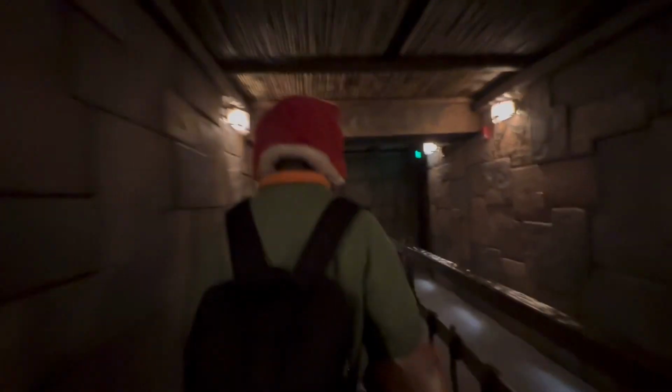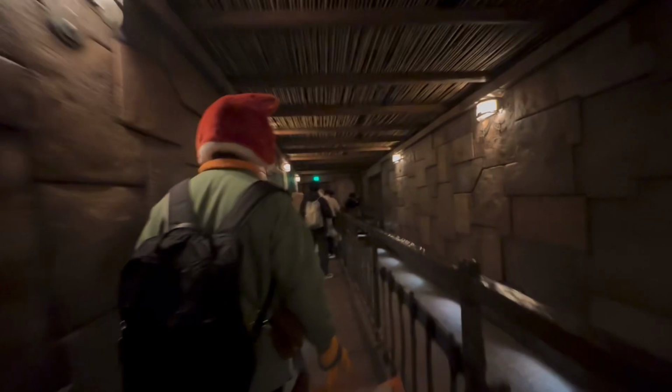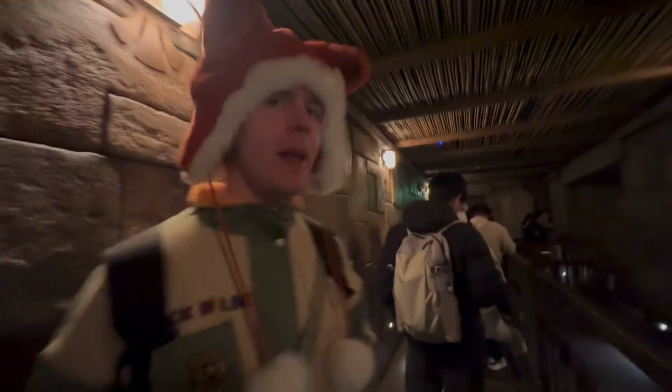Maybe almost there. We made it to the turnstile at last. Okay, so now I think we're getting closer now. We've reached the end of the line, so to speak. So now we're just going to wait to get in.